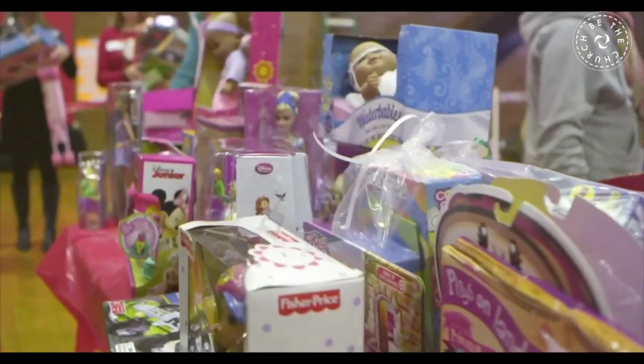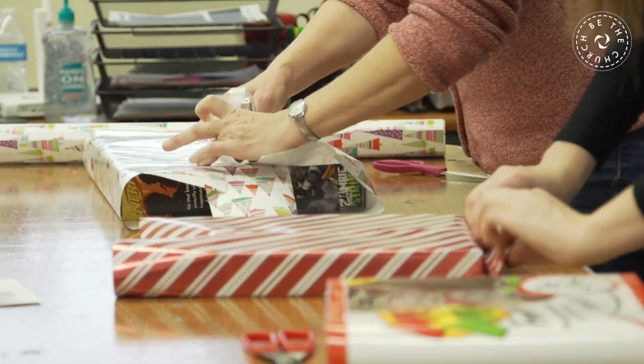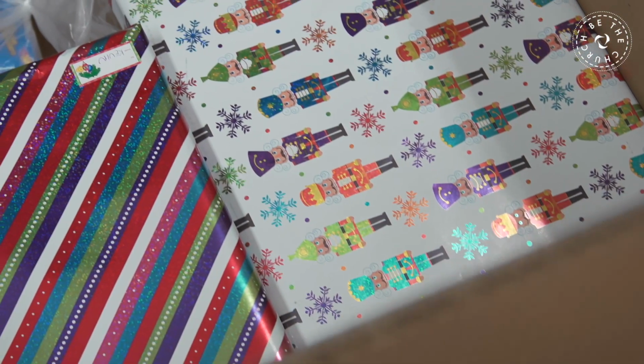A great way to get involved with Gift Mart is by donating toys. We have to buy thousands and thousands of toys to meet the need, and we do that through actual physical toy donations. But you can also shop via our Amazon wish list and have your toy donations shipped directly to us, or you can donate financially and we'll do the shopping for you.